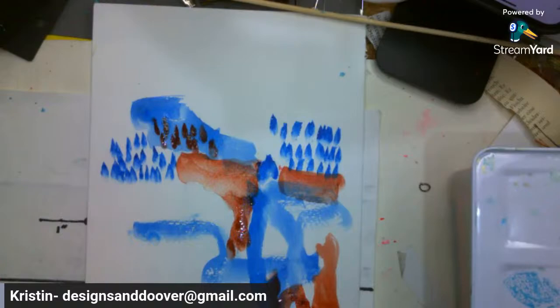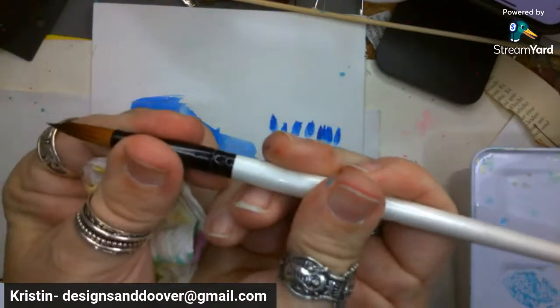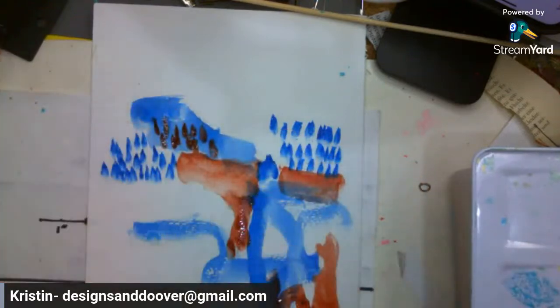Oh. So this came apart from this when I twisted it. So that's probably my fault. I was probably too hard on it. I can fix that with a pair of pliers, but I'm not going to right now. So I had to fix the other one with pliers too.